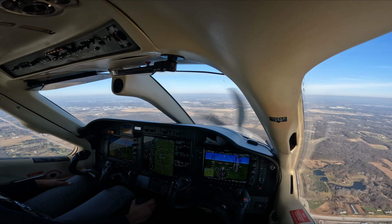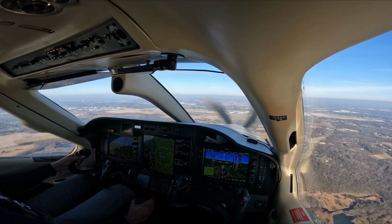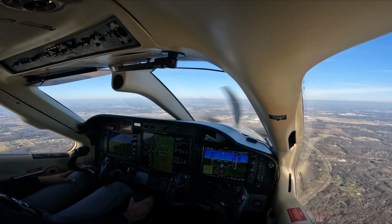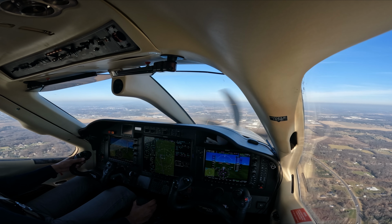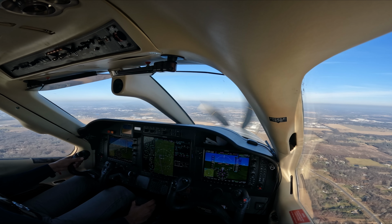Hotel Victor Sierra, Elkhart Airport, 10 o'clock, 8 miles. In sight, Hotel Victor Sierra. Charlie Golf, Hotel Victor Sierra, cleared visual approach, Elkhart Airport, contact Elkhart Tower, 119.5, good day. Cleared visual, Elkhart Airport, Tower 119.5, Hotel Victor Sierra, good day.